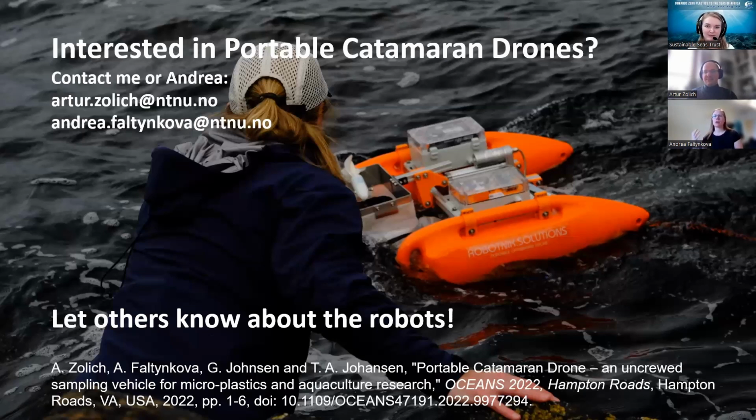So I have a colleague here at the biology department who's looking at ways to monitor salmon lice. And he used this drone to collect trawls looking for salmon lice, which are quite a bit smaller. So we were using a mesh that was 180 micrometers for that project. And we didn't have any problems with operation. So that was really good to know.